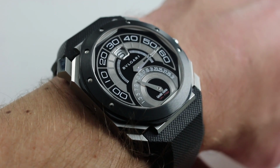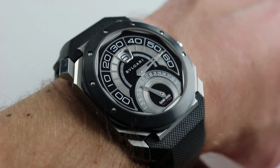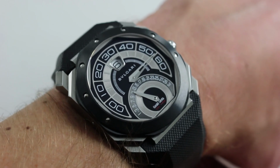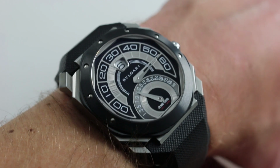It's built in the famed factory in Le Sentier that also handles the repeaters and the tourbillon, and it's built to suit 43 millimeters across the broad of the case from what would conventionally be 9 o'clock to 3 o'clock, not inclusive of the crown.